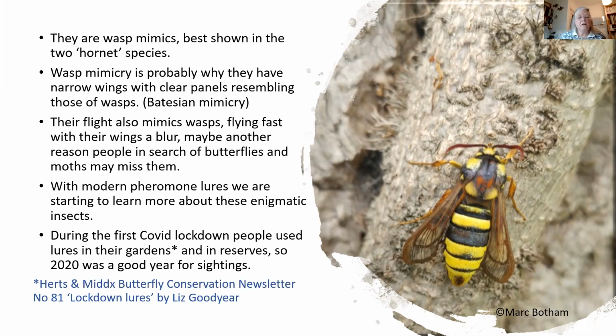These days, modern pheromone lures are helping us to learn more about the enigmatic insects that these are. And last year, during the first COVID lockdown, people were using lures in their gardens and in reserves. So we did get some good sightings in 2020. And if any of you want to look it up, in the Herts and Middlesex Butterfly Conservation newsletter number 81, Liz Goodyear wrote about her experience of using lures in her garden, and it's well worth a read. It may well be on their website.